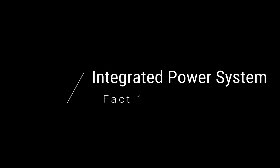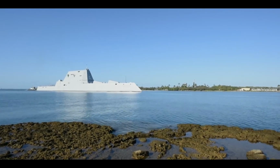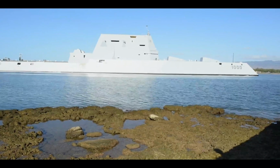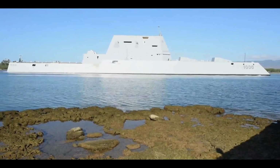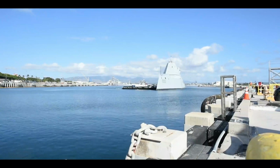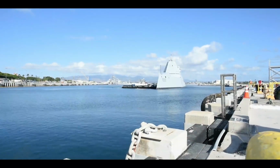Alright, Fact 1. Integrated Power System. One of the main features of the Zumwalt-class destroyers is the integrated power system, because this is one of the most technologically advanced surface combat warships from the United States Navy.